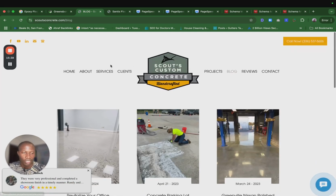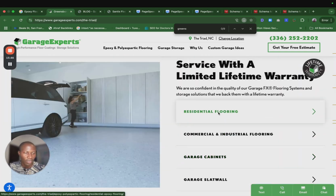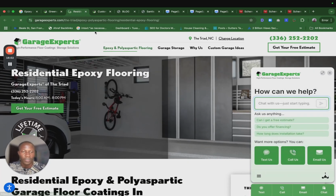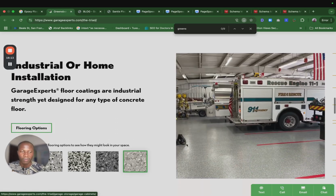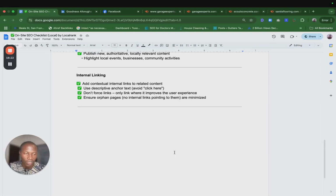And I can show you, as you can see, they have the services they offer. So if you click on the services, you see links here. There are links showing back to their main service pages, the individual dedicated service pages that they have for residential epoxy flooring, garage cabinets, etc. You want to have as many internal links pointing to major pages on your website. It also gives Google the signal that your website is well structured and they're able to understand the content on your website.